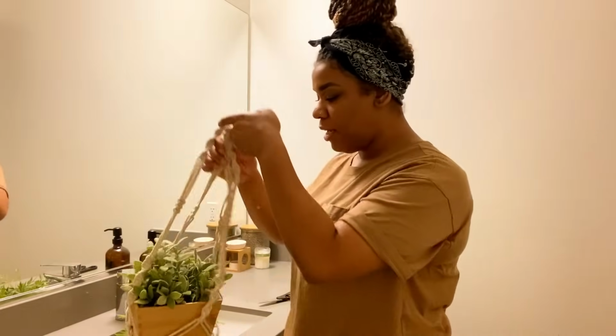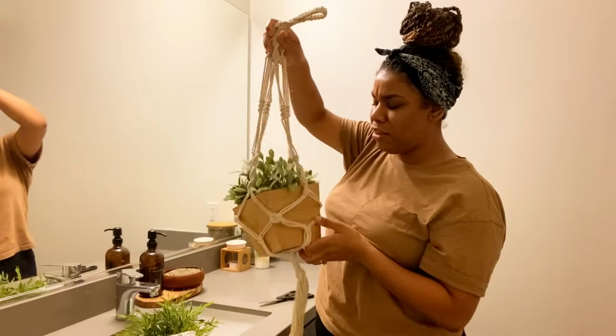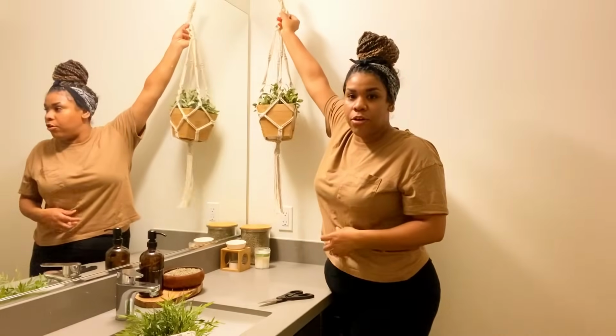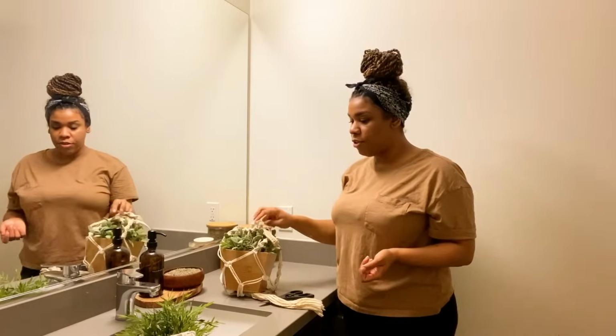I'm going to hang this plant actually up here. This is a planter from IKEA as well. And I think this plant is from IKEA too. And I'm gonna put this kind of up here over the mirror, but I need to get a hook from my house because we don't have one now. So I'll do that after.